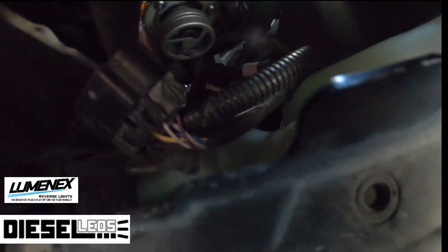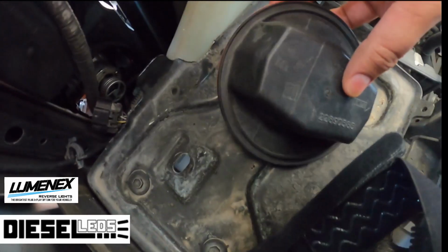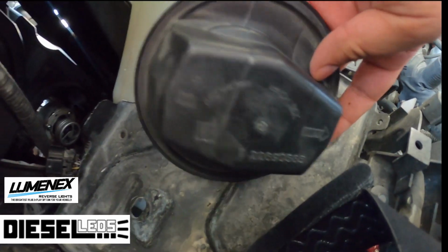All right, I just put on the bottom one. The same way you take it off, you put it back on. So, también estas, lo mismo. Just put them back on there. Make sure this little rubber seal is on there. That way you could twist them back on there.